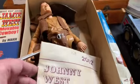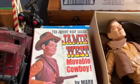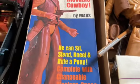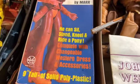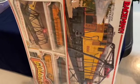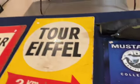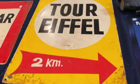These were pretty cool. I've actually sold Johnny West before. I think this is by Marx, right? Marx, yes, there it is. All in their boxes. It was kind of cool. Three pieces. That was new and sealed. Bachmann train. That's definitely stolen. Someone definitely stole that.